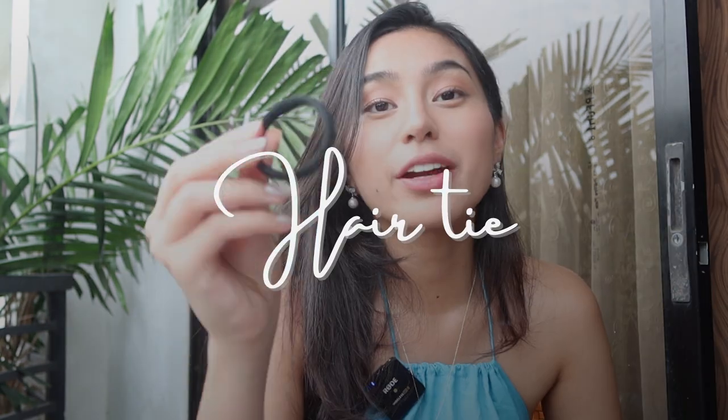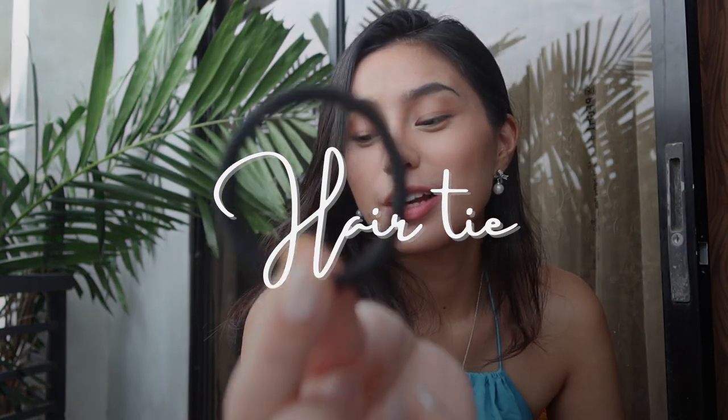No, the last one is my hair tie. Yan. Very scout girl ako. Lahat talaga, parang buong bahay ko dinala ko na sa akin whenever I go, wherever I go.